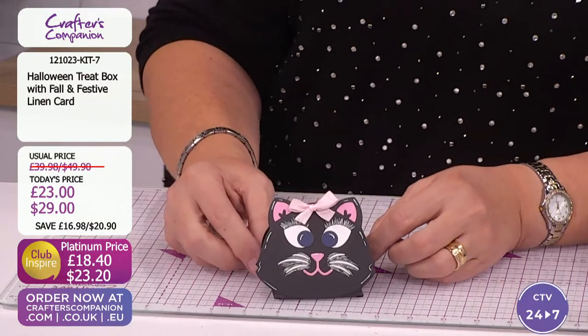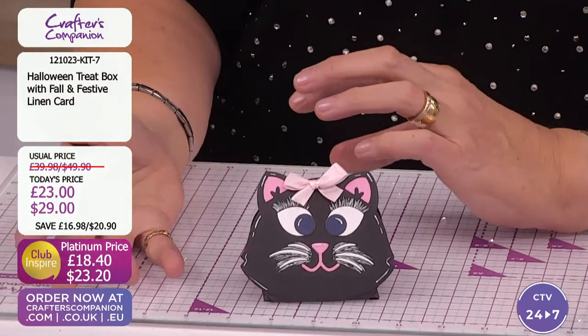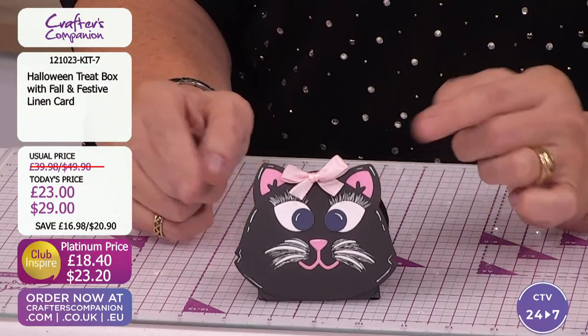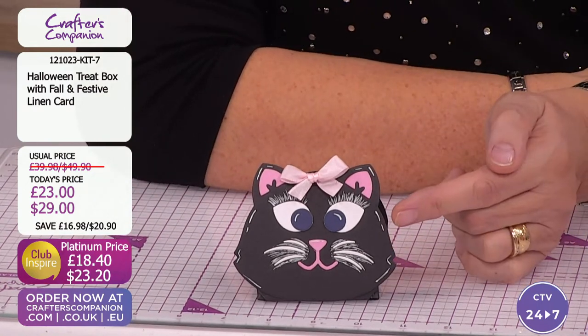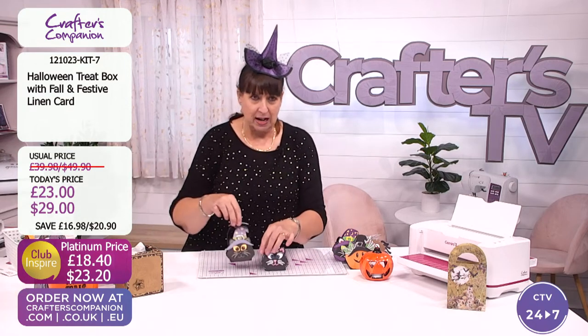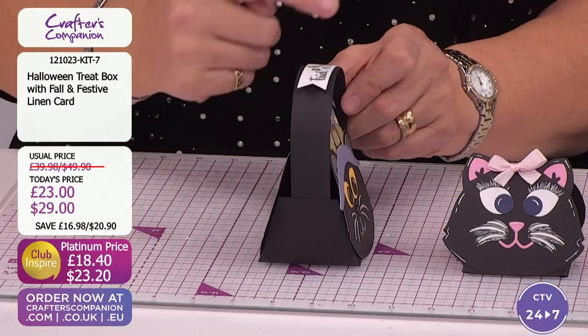Very cute. I just thought these, depending on whether it's black, grey, the tortoiseshell, whatever your kitty is, you could put little kitty treats in here. I think they'd be great for birthday party treats. So again, you could colour combine this to a party theme and things like that. And then the one I did earlier, the cat, we went down the more witchy cat route. And then all I did was cut a strip to add a handle to it.